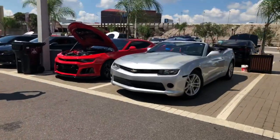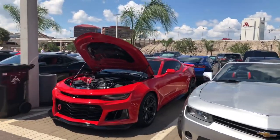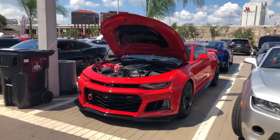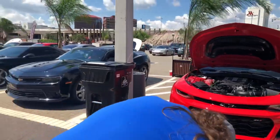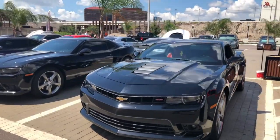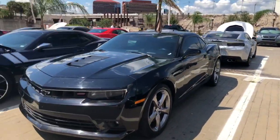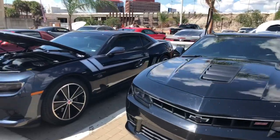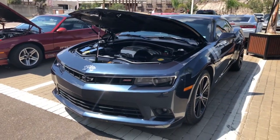We've got a convertible 5th gen. We've got a ZL1 6th gen supercharged in a bright Dare the Cops red. You've got a Super Sport, once again, with the functional hood scoop. It's got the orange interior. Another one, and this has got that deep dark blue metallic right here. Looks like it's got some body styling.